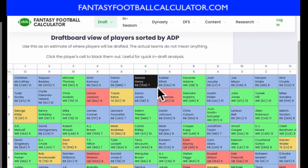As you can see over here on this ADP sheet, Derrick Henry's going in the 6th pick overall, maybe 7th pick, 8th pick, somewhere in that. I would take him before I would take some of these pass-catching running backs because he's for sure going to get a ton of points just rushing the ball. I would take him in that maybe 8, 9 spot on this average draft position sheet. Like I said earlier, I wouldn't be too concerned about his handcuff. You'll have to figure that out once the season starts because nobody knows really who his backup is at this point. I'll have to wait till later in the year.